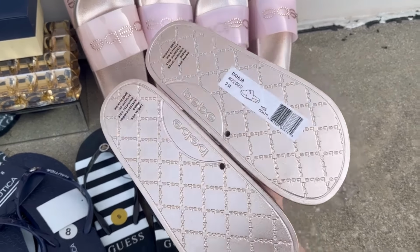And then over here we have from Michael Kors and Polo. I'll show you guys a better look at them. So here's that Michael Kors wallet, and I don't see anything wrong with it at all. The box got a little bit wet from the rain, but the actual wallet is completely fine.